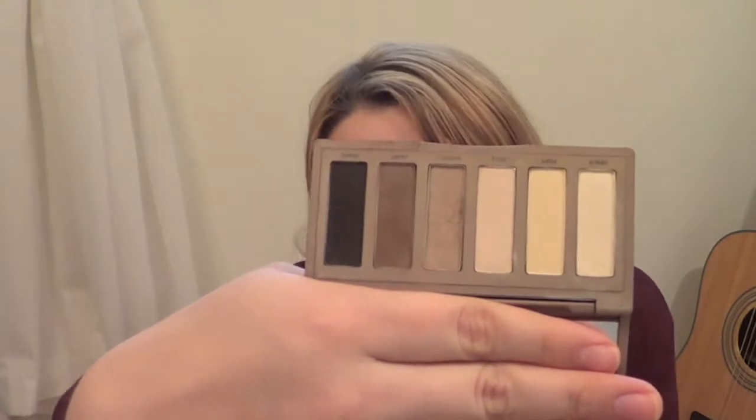Another thing that I have been loving, I feel like this is so much, but this is the Naked Basics palette. And I held off so long for this because I was like, you know what, I don't need it. I have the Naked 1, I have the Naked 2, I have the Lorac Pro, I have a bunch of MAC shadows. I was like, I don't need this. Apparently I did need it, because I picked it up and I've been using it every single day. So that is what the Naked Basics palette looks like. I'm sure you guys have seen it.